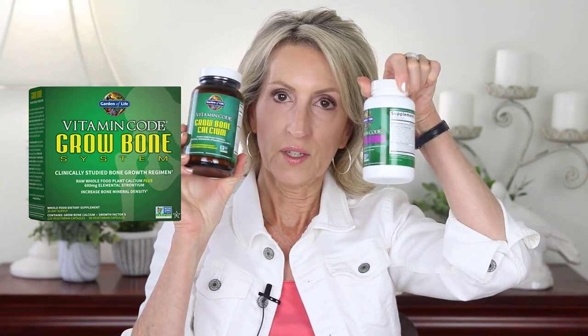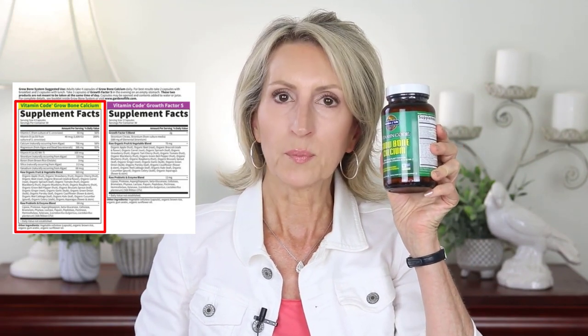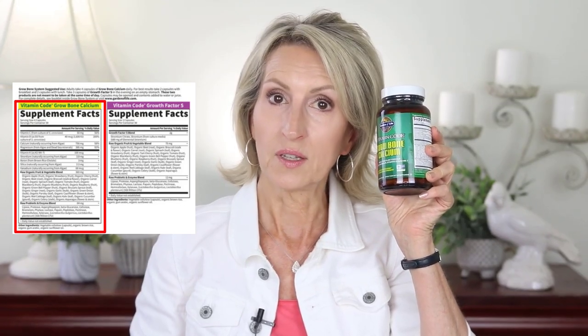Now remember, the Grow Bone System comes in a box that contains 2 bottles of different supplements. And I have them here today. I already tossed the box, but I keep the bottles. According to the package directions for dosage, for the Grow Bone Calcium, which comes in the brown glass bottle, you take 2 capsules in the morning and 2 capsules at lunch, which is 4 of these capsules per day. You don't need to take these with food, but taking them with breakfast and with lunch will help you to remember to take them.